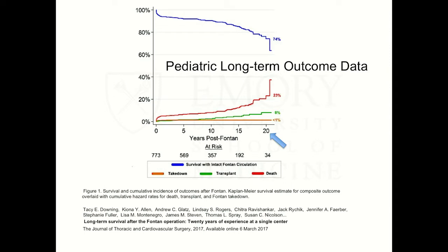It's important to understand how these patients do, and almost all of the data out there is from the pediatric world, and they talk about how great these patients do, how wonderful the long-term outcomes are. So for a single ventricle patient born who does not have any intervention, the median survival is roughly 2 years, many of them dying in infancy. So to have 74% alive out at 20 years is a really good outcome from the standpoint of a pediatrician. And these are your competing outcomes of death, transplant, and takedown of the Fontan to a pre-Fontan type circulation. So this looks really good to a pediatrician.